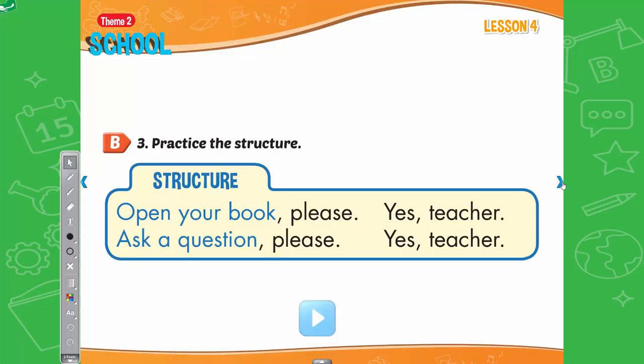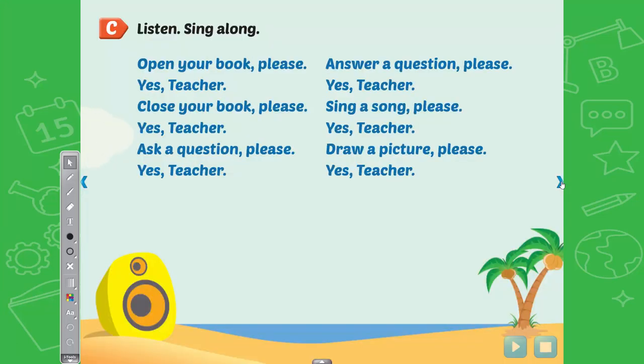B. 3. Practice the structure. Open your book, please. Yes, teacher. Ask a question, please. Yes, teacher. C. Listen. Sing along.